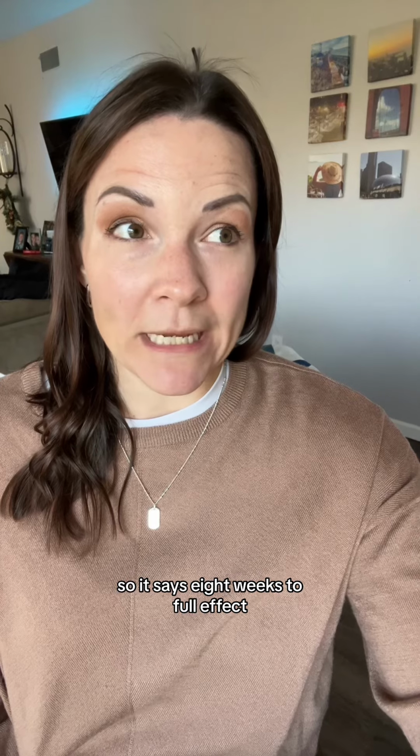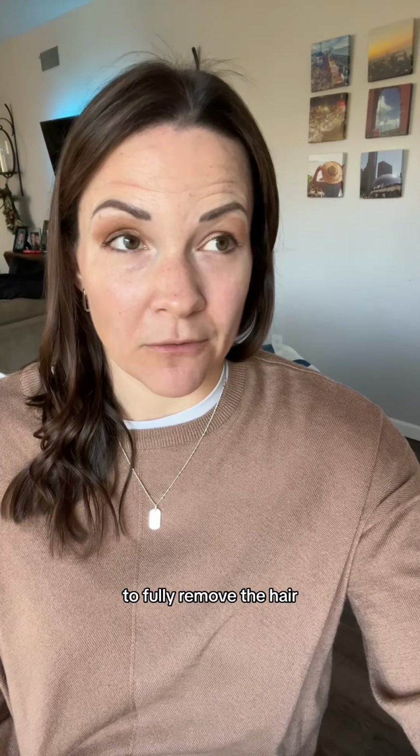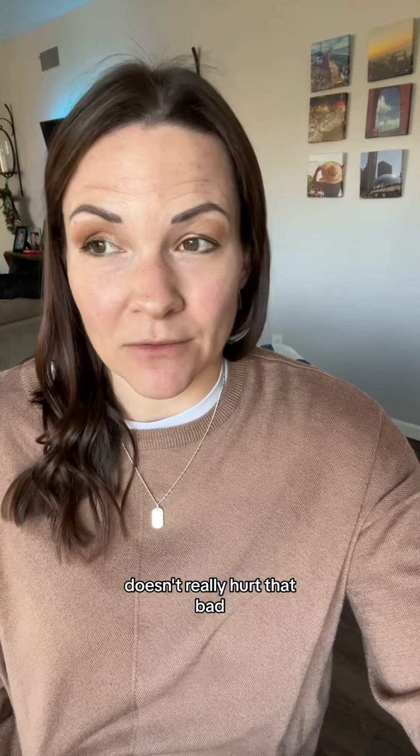So it says 8 weeks to full effect to fully remove the hair. Armpits are almost there. I'm gonna keep going for another 4 weeks. It doesn't really hurt that bad. And I wanna see the final results so I can give a fully informed review.